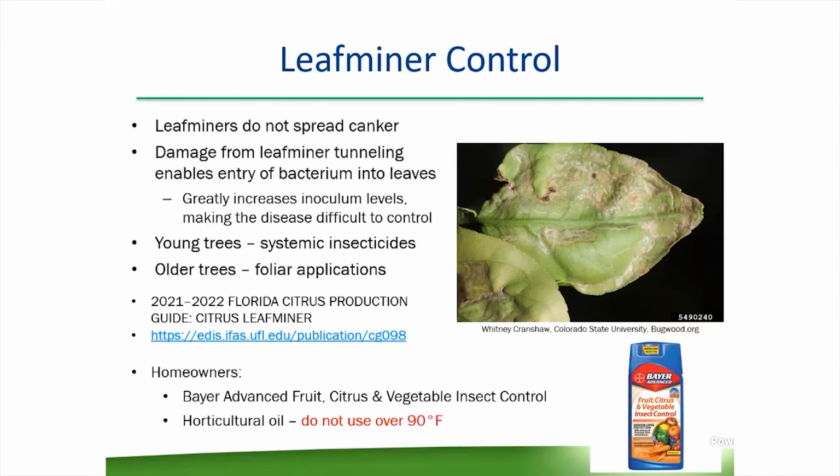So for commercial groves, young trees need to have systemic insecticides applied. And then for older trees, you need foliar applications. And you can find those chemicals from the Florida Pest Management Guide for citrus leaf miner control. For homeowners, there's only two options. You have Bayer Advanced Fruit, Citrus, and Vegetable Insect Control, or you can use horticultural oils, but you can't use those over 90 degrees Fahrenheit because they'll cause phytotoxicity to the plants.